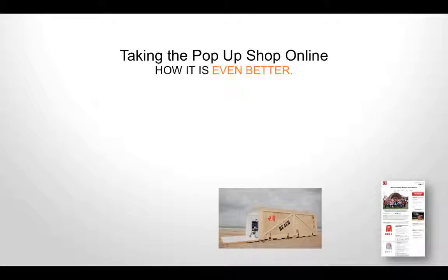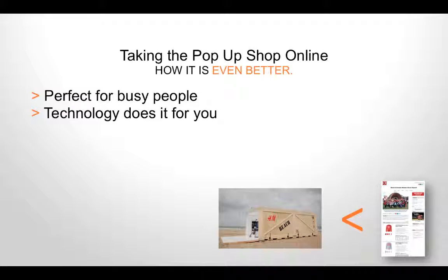Okay, so how is the online version of a pop-up store even better than a brick and mortar version? Well, it's perfect for busy people. The great thing about it is you don't have to commit to a lot as you would if you were opening a brick and mortar shop. The technology can do most of the work for you, and that really just comes down to what platform you choose to use. There is extremely low risk. In fact, I personally would say that there is scenarios where you can set up an online pop-up shop where there is basically no risk. And we're going to tell you guys how you can do that. The only risk that there will be is going to be to the amount of time that you put into it. So it's a great opportunity to try this type of thing out.